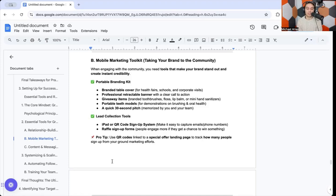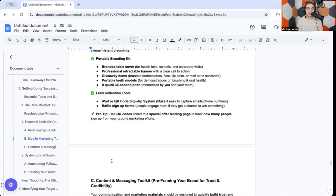But you can have that raffle sign up, right? And this is how you're collecting leads, names and numbers. You're starting to get names and numbers now into your log. And you're going to start calling out to these people.